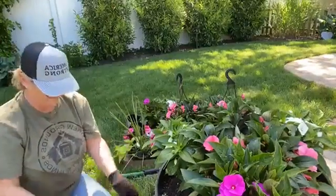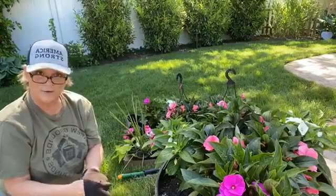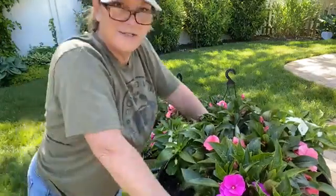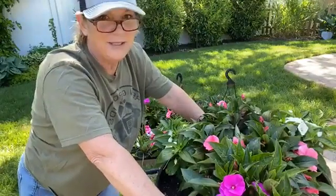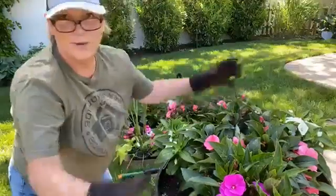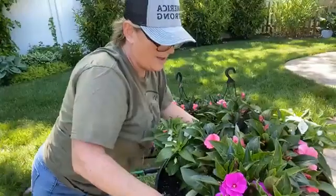I have to get this off here so I can perhaps see. With the method, easy to remember: thriller, filler, and spiller. If you can see my pots here, these are around the pool. My fillers are in, which are really my showstoppers. They are my New Guinea impatiens, which will get huge by midsummer.